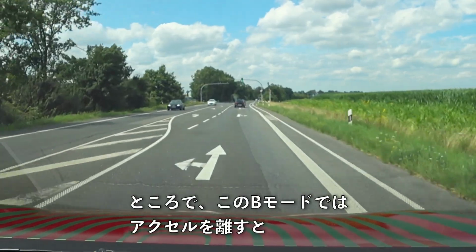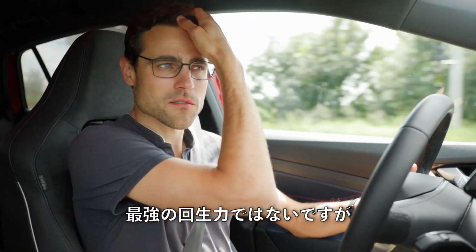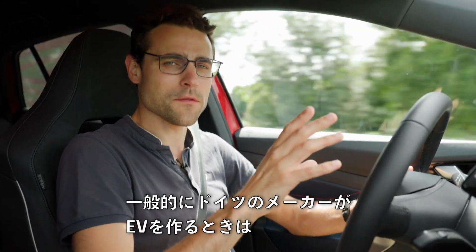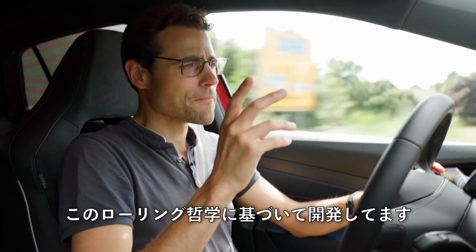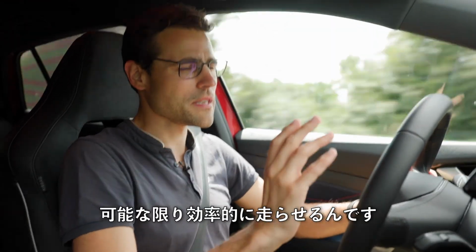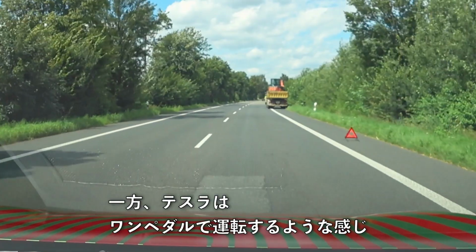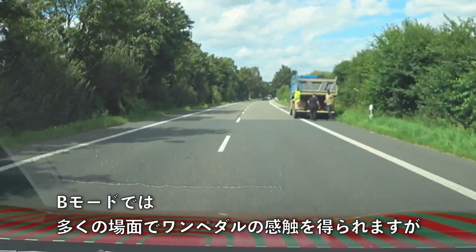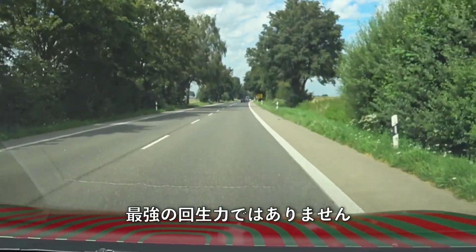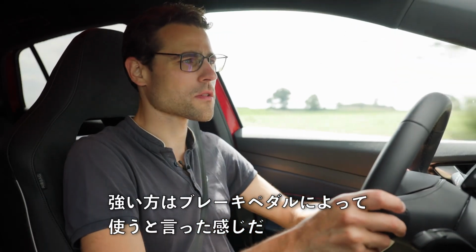Here now in the B mode, by the way, when I get off the throttle, we have more deceleration. It is not the strongest recuperation we, for example, know from Tesla, but in general, the German manufacturers, when they do their EV cars, rather go on this rolling philosophy. Let the car roll, be as efficient as possible, and then do recuperation with the brake pedal, for example, whereas Tesla is more like one pedal feeling and that's it. So in most situations you can still have one pedal feeling here when you're in this B mode, but it's not the strongest recuperation. Then the stronger one would be available with the brake pedal.